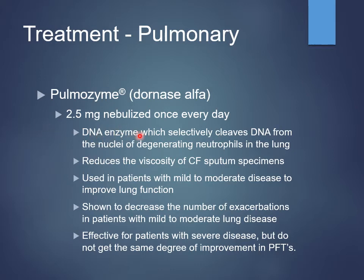Anyway, this is actually a DNA enzyme that will cleave the DNA of the nuclei of these neutrophils that are developing within the lungs. So basically, when you have this nice thick mucus, you have a lot of invasion of white blood cells and neutrophils and things like that, causing that inflammation. By coming in and cleaving that DNA, it helps to break up some of that mucus, decrease the viscosity of the mucus, and it makes it easier for them to clear that sputum, which is beneficial.